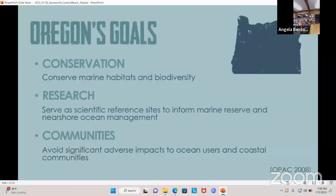All right. So in case any of you are new to learning about the marine reserves that we have here in Oregon, we put them in place for three main reasons: for conservation of biodiversity, but also for research to inform management decisions. And we also put them in place for communities, specifically trying to balance the need for conservation and fishing opportunities. So by putting these marine reserves and protected areas in place, we wanted to make sure that they avoid significant impact to the coastal communities and local ocean users.